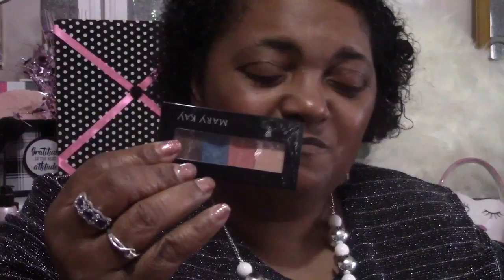Another one we have is called the Mary Kay Petite Palette Bundle Radiate Confidence. It comes with a toffee, which is a new color, a golden peach, which is new, a radiant blue, which is new, and also a mahogany, which is one that we already regularly have. Don't you just love those? I did a look with that radiant blue. I recreated my wedding look with that radiant blue.